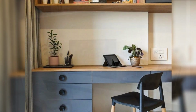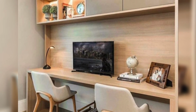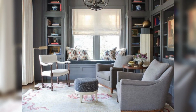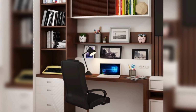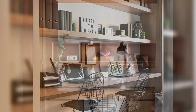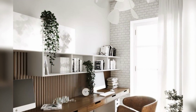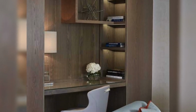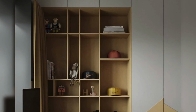For a cohesive look, choose matching or contemporary pieces in natural tones. Incorporate multifunctional furniture to enhance the studio living room's functionality. A sofa bed like the Friton can serve as a sitting area during the day and for sleeping at night. A foldable desk or wall-mounted drop-leaf table can also be a practical addition, offering extra workspace when needed without occupying much space.